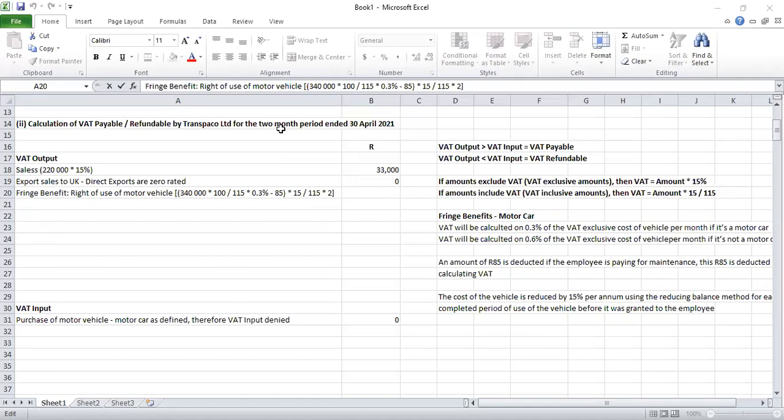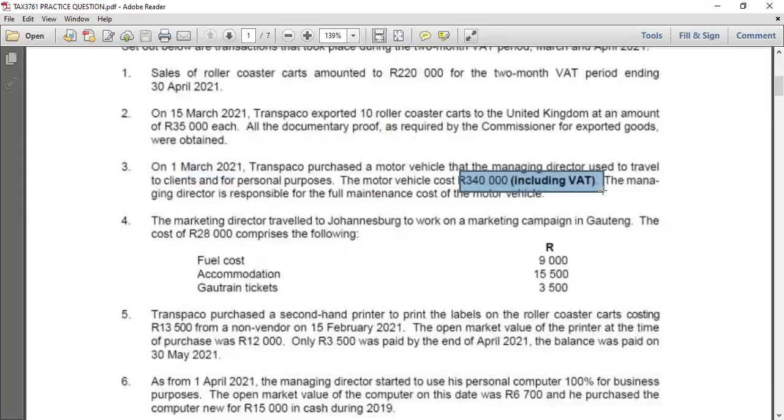Roshan, I still don't understand your question. We're told that this vehicle here, this 340, is including VAT. That's why we're multiplying by 100 over 115. Because according to the formula for calculating the fringe benefit, we should use the value of the motor vehicle excluding VAT. That is what I'm saying is in the Act. So when you are calculating your fringe benefit, you should use the value of the motor vehicle excluding VAT.